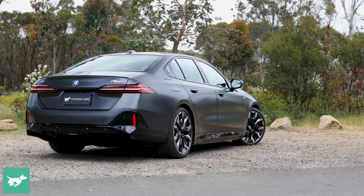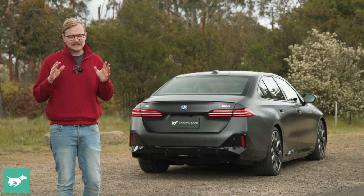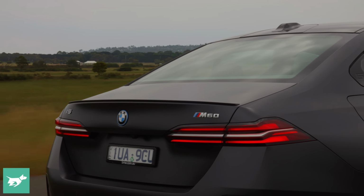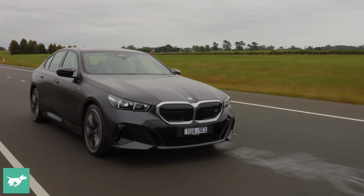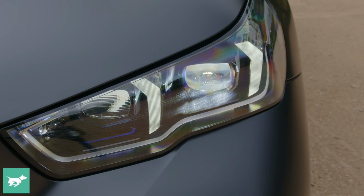The efficiency could be a little bit better in this all-wheel drive, which is why I think the rear-wheel drive car is probably the one to go for if you want an electric 5 Series. And the fact that all of this has been done on a platform that isn't even dedicated to EVs is quite staggering. I think BMW are doing a pretty good job at the moment in terms of their product development.